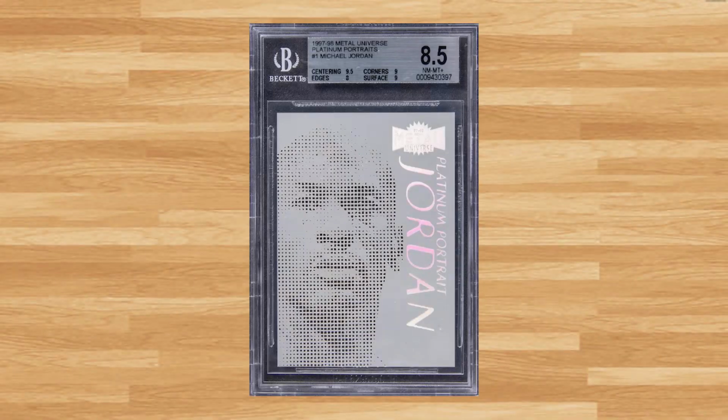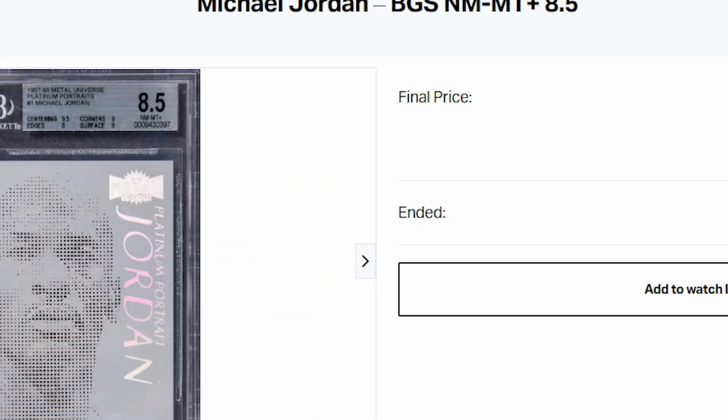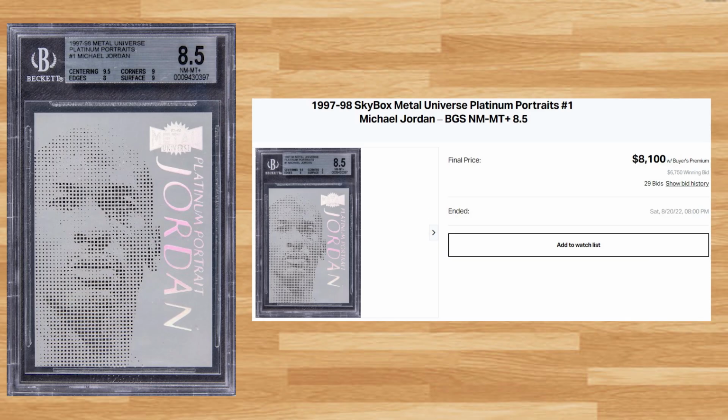We get another classic 90s insert at number 20, this time with this 1997 Skybox Metal Universe Platinum Portraits, card number 1. This BGS 8.5 received 29 bids and sold for $8,100. This is the third sale of this Jordan insert in a BGS 8.5 in 2022 and falls right in line with the average sale price of those 3 sales. The all-time record sale of this card is still held by a PSA 10 that sold for $58,800 back in October of 2021.